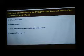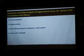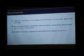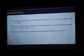So what contributes to this progressive loss of beta cell function and mass? Glucotoxicity, lipotoxicity, it could be because of inflammatory cytokines and leptin, or islet cell amyloid. So what does glucotoxicity do? Chronic hyperglycemia induces potentially irreversible beta cell damage.